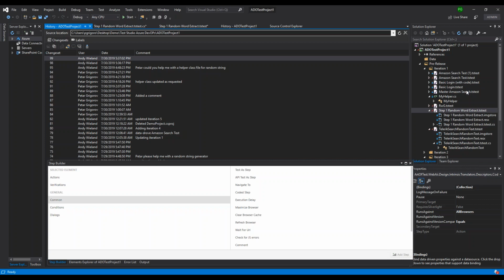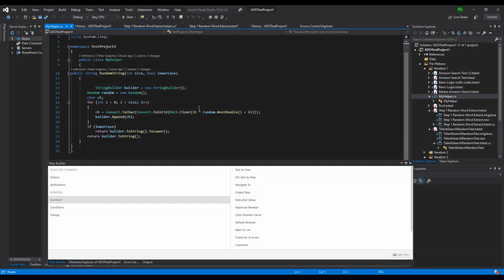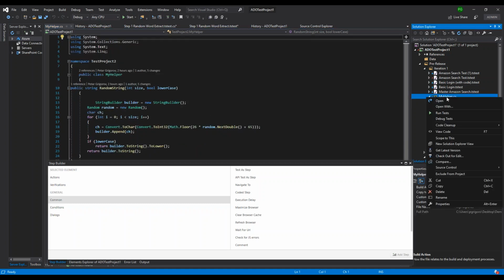Okay. For the sake of the demo, we have done both. So you can see here a simple helper class showing a random string generator. After I create it, I can check it in for the guys so that they can get it within their Dev Studio, right?